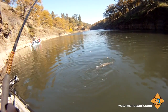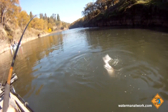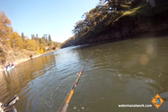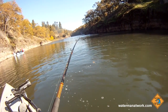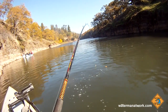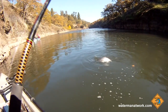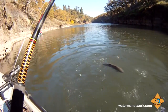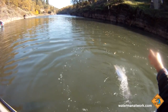Another nice coho salmon. I don't have a landing net and I'm using barbless hooks, so the fish has to be tired out before trying to get it into the kayak.